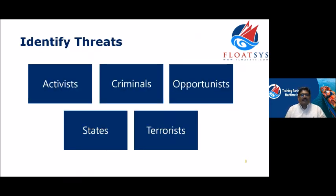Some of the threats: activists could be a threat. They could attack to make a point. It could be a disgruntled employee, or ex-employee, who could be creating a problem. It could be criminals, I mean, ransomware where people are trying to make money. Opportunists, I mean, somebody for a hobby just to show that I'm a cool guy or I can do all these things. There are countries who are doing this for espionage, for data collection and intelligence collection. It could be a terrorist attack.